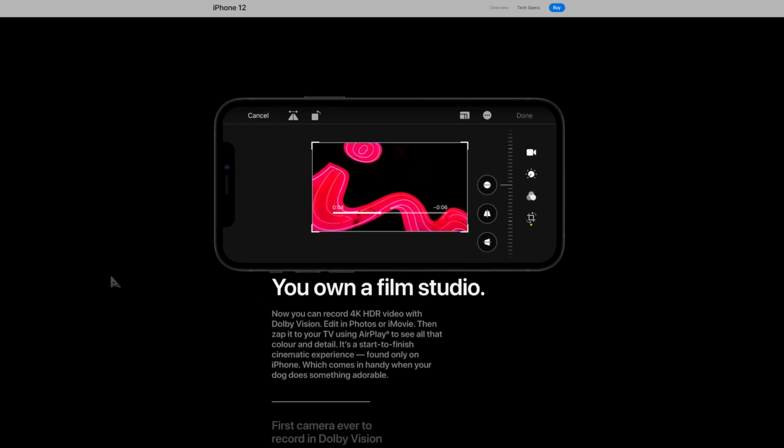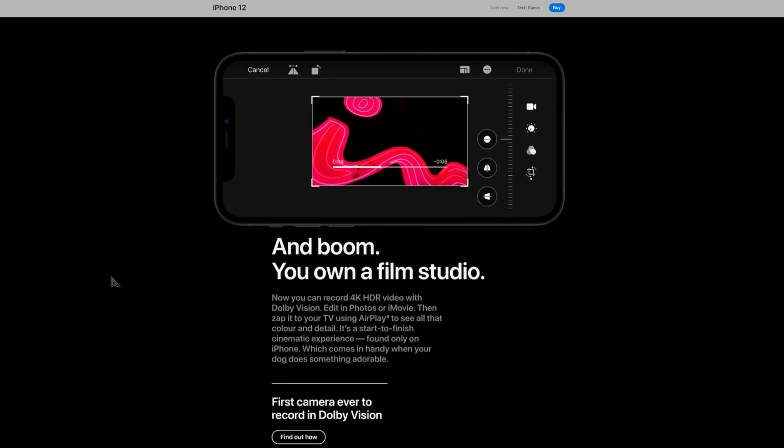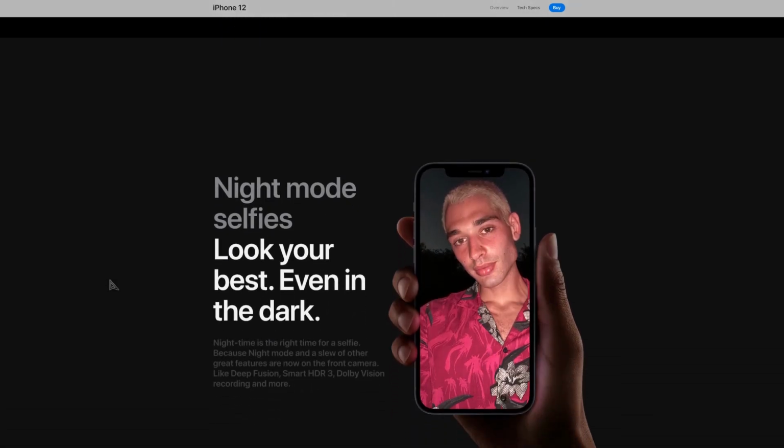And it's also got really cool editing software built in. I've got iMovie, so you can record 4K HDR video with Dolby Vision, edit in Photos or iMovie, then zap it on your TV using AirPlay to see all that colour in detail. It's a start to finish cinematic experience found only on iPhone, which comes in handy when your dog does something adorable. First camera ever to record in Dolby Vision.